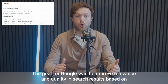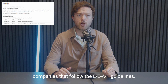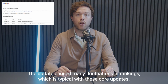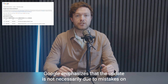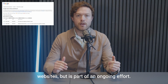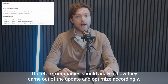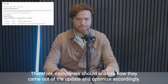and 27th. The goal for Google was to improve relevance and quality in search results based on companies that follow the EEAT guidelines. The update caused many fluctuations in rankings, which is typical with these core updates. Google emphasizes that the update is not necessarily due to mistakes on websites, but is part of an ongoing effort. The focus should be on high-quality content that follows modern search behavior. Therefore, companies should analyze how they came out of the update and optimize accordingly.